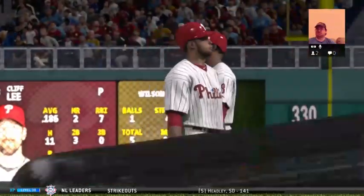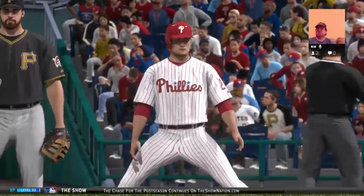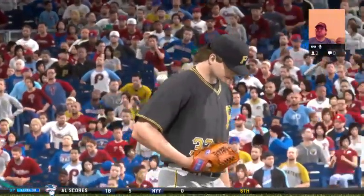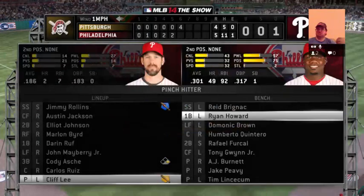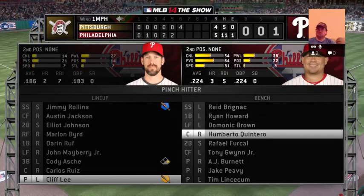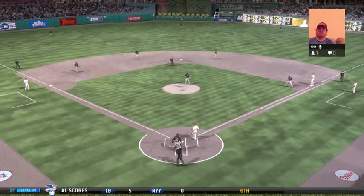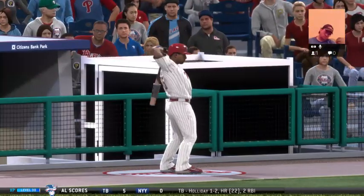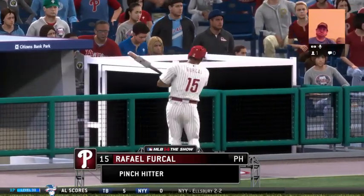Whoa, and as a pitcher, you'll hold your breath anytime a ball's hit in the air at this place, but luckily, he got under this ball a little bit too much, and that runner has to retreat back to first base. Rafael Furcal has moved into the on-deck circle now, so that means the end for Cliff Lee.